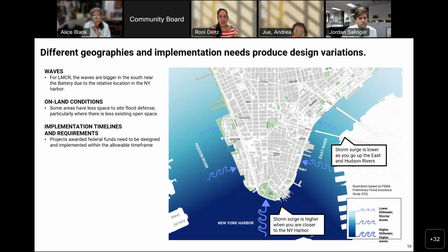And then the last piece of this is also implementation timelines and requirements. A lot of these projects within the LMCR portfolio were fortunate to have received additional funds beyond city capital or bonds in order to move swiftly and quickly and reduce flood risk in these areas. At the same time, though, these project awards do have stipulations often. So the HUD NDRC funds talk about needing to design to be FEMA accredited. So that's going to drive a lot of how the project's DFE is realized.